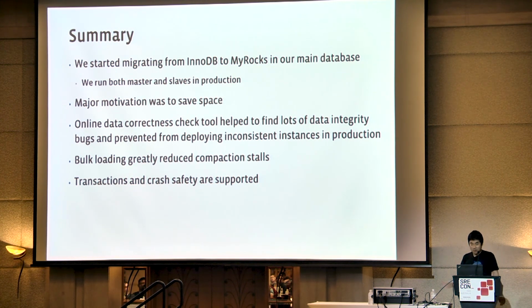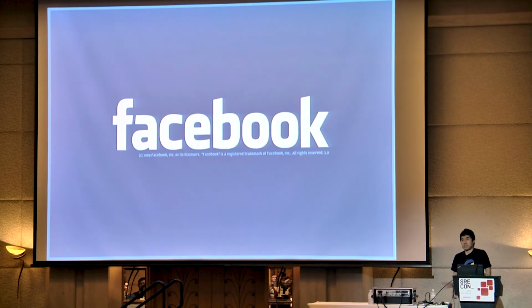And we supported transactions so that it can be crash safe. So that's all. Thank you very much.